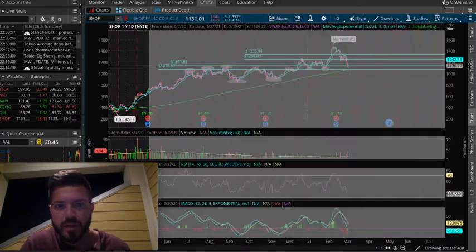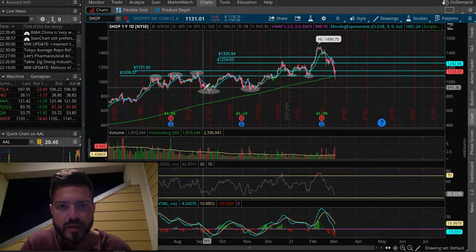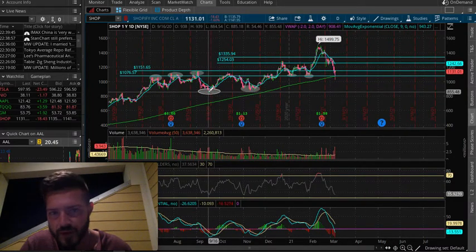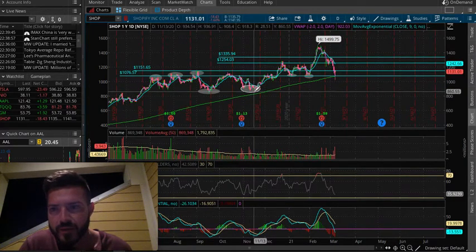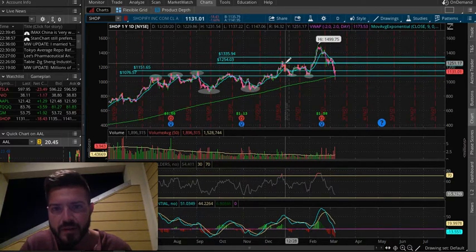Definitely drew a few areas where the sellers were in control here, sellers were in control here, sellers were in control here. You can see that it sold off, sold off, sold off right around that 1076 to 1151 area. And then the buyers were in control right around here, that 855. Buyers were in control around that 880, around 855 to 880. It gets bought, pushes up, gets bought, pushes up.